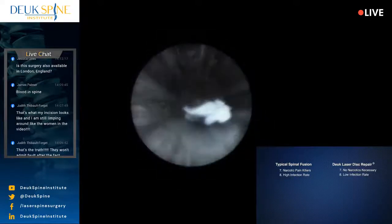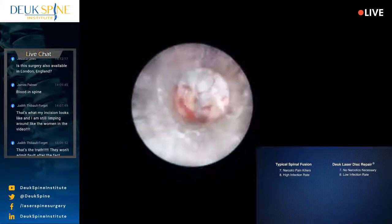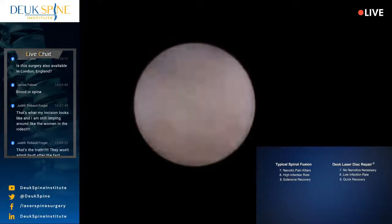These are fragments of disc herniation right here. They're small ones, but disc herniations are often made up of a bunch of small fragments. Very common to see that.